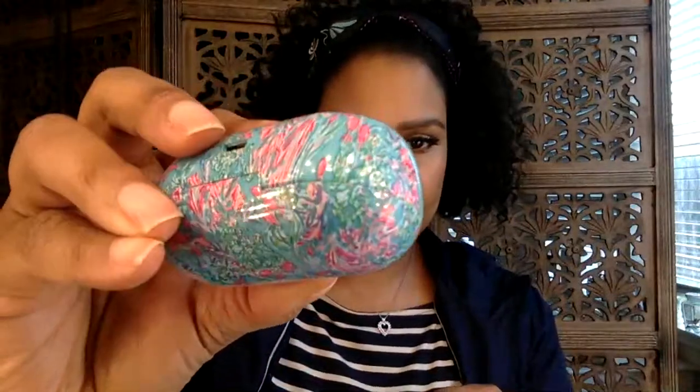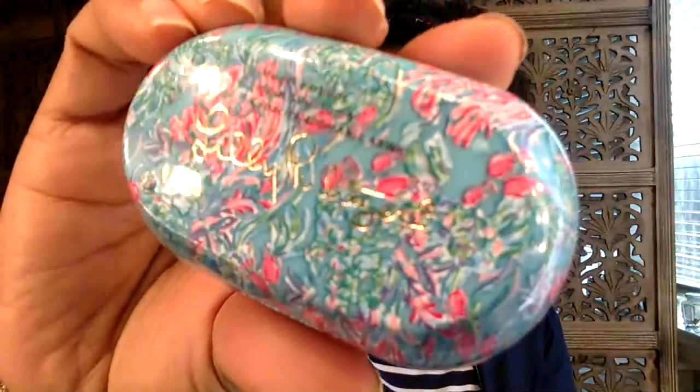And the case is so cute. It has a little charger port. And the cord that came with it was pink. So it is so cute. And it's so convenient to stick in your pocket or your purse. And the box, it's soft. Oh my gosh.